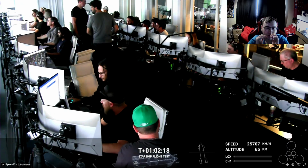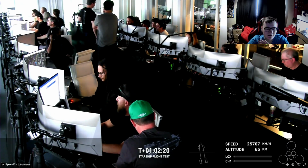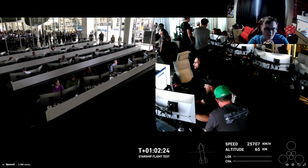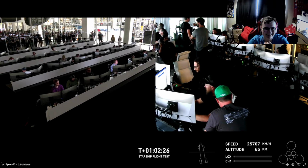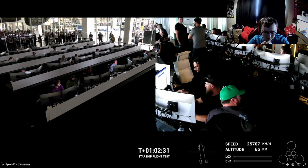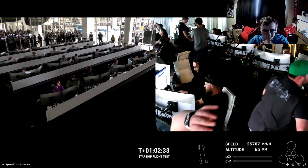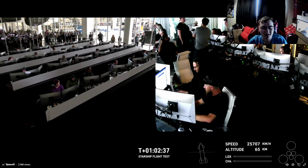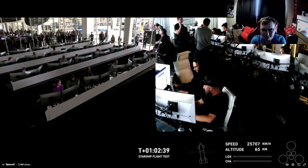Okay, so according to the nominal timeline, we did lose connection with Starship, TDRS, which is the tracking and data relay satellite system, and Starlink at the same time. So it is a realistic possibility that we lost Starship, which honestly was always on the table. We didn't know how far it was going to get. If we could get signal back, the further we could fly and the more data we could collect was always the biggest win.